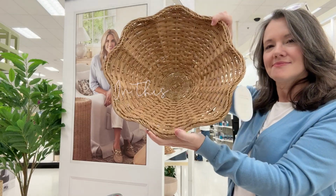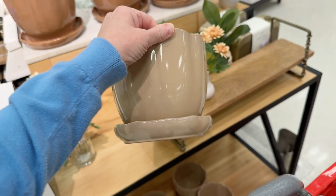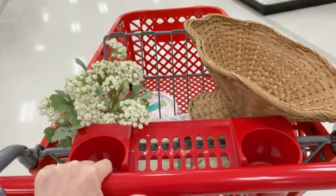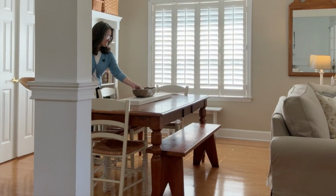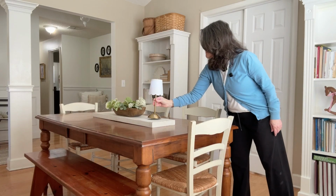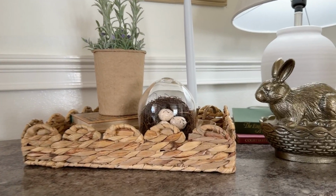Hey friends, today we're on a scallop hunt. I've been spotting scalloped edge decor everywhere, so we're heading to Walmart, Target, and a thrift store to find the best pieces, including a mirror for a fun DIY. Then it's back to decorate. I'll show you how I style everything in a mini home tour. If you love decorating, thrifting, and cozy home vibes, stick around.